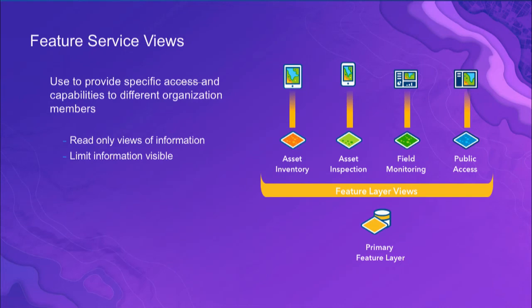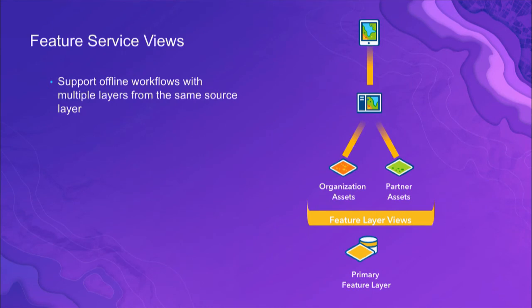Now, one other thing just to mention for Collector, we'll go to the next slide, is in cases where you may have data that you want to take offline, but you want to have two layers referencing the same underlying feature layer. So you may have a definition query, proposed versus as built, and you want to take that offline. Well, right now in Collector, that does not work unless you create feature service views with those two definition queries and add those two layers to your map. If you now take that map offline, you'll be able to get the full experience that you want, be able to turn each layer on or off, and again, continue to interact and edit as you would expect to when you're online.